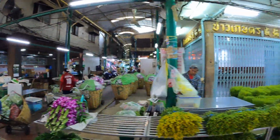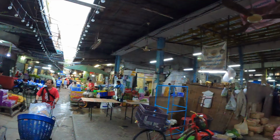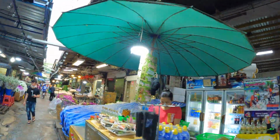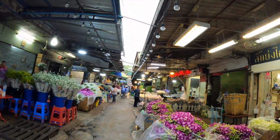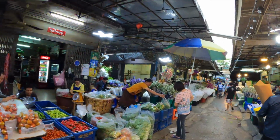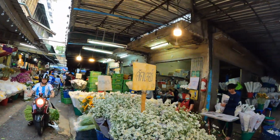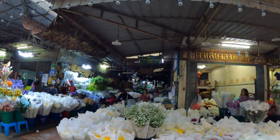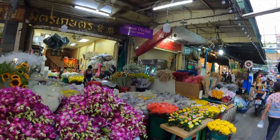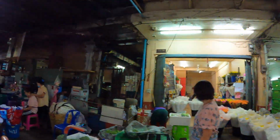Looks like a bit of vegetable stuff going on over there as well. I like vegetables also. Some of my best friends are vegetables. Or semi vegetable. Never mind, as we say. Back to the flowers. Very beautiful. If you like flowers, this is the place for you. If you don't like flowers, yeah, if you have allergies, for example, to flowers or something like that, it's a bit sad, isn't it?